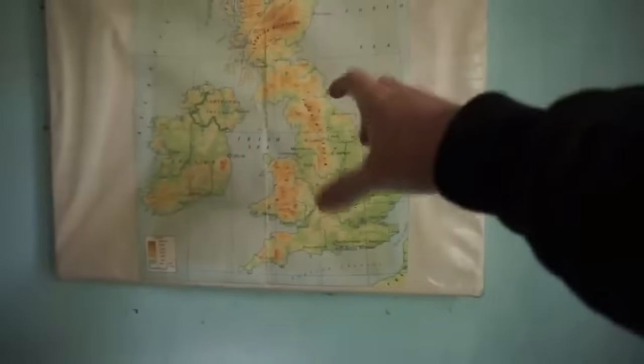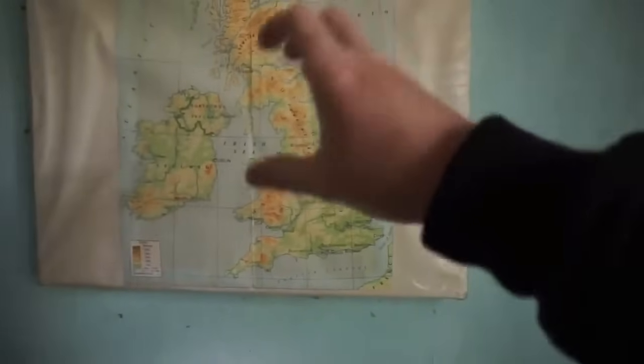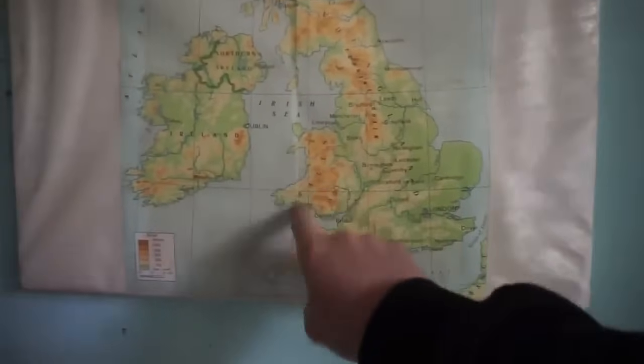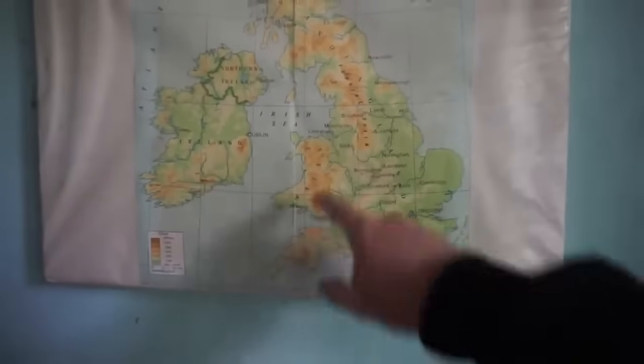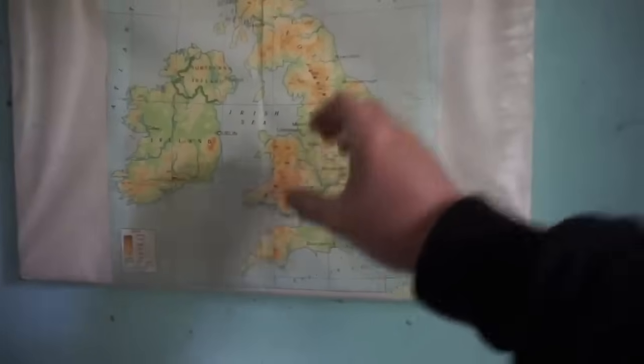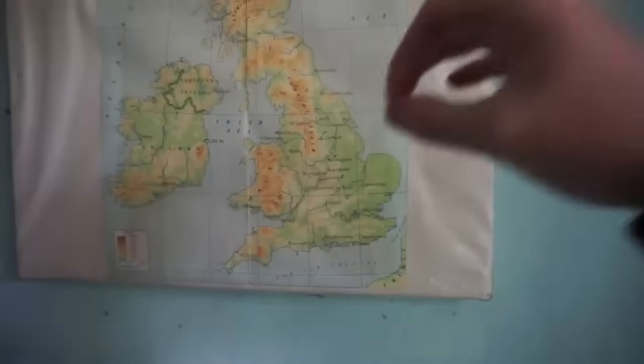Now, if you guys didn't know, the worst affected area in the United Kingdom from the radiation was actually Wales. That was contaminated, not terribly, but apparently the farmers were finding some of their sheep with radiation in them. I don't know how true that is, but that's just something that I read.